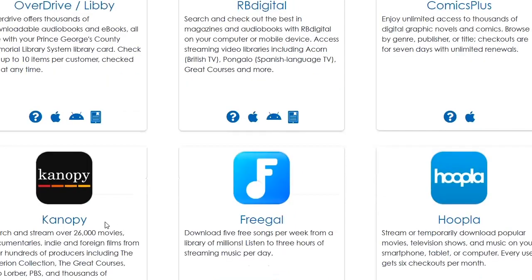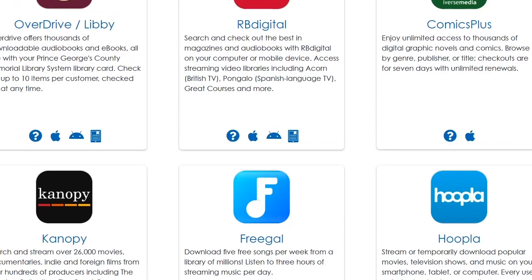If you tune in this coming Thursday, you're going to get Olivia, and they're going to be going over Canopy, which is basically Netflix for libraries. So while you've got some time at home, I know a lot of people are reading a lot and watching films and things like that. So hopefully this digital suite will help bridge the gap.